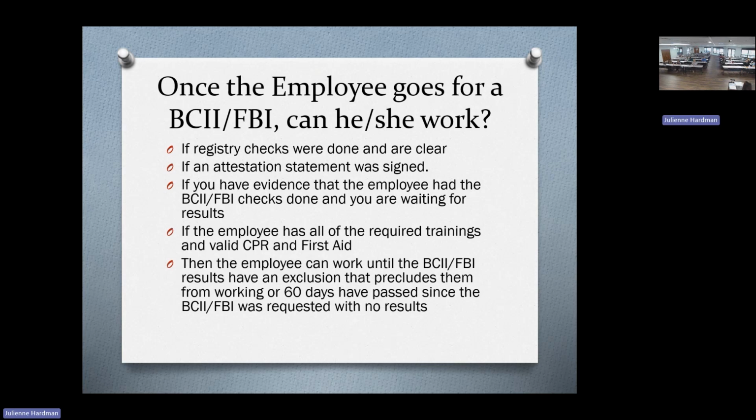So what happens when it's 60 days and you don't have the BCI results? They can't work anymore. Yep, they can't work anymore. You have to pull them from the schedule until you receive them. We've had some providers that send employees for a BCI check and don't require a receipt or some kind of evidence that they actually went, which has been problematic because that 60 days comes and goes and that person can't work. Then you find out that the staff never went to get one. But the rule says 60 days, so if you don't have the results back, you have to pull them from the schedule, no matter what the reason is. Sometimes BCI gets really backed up and it takes a while.